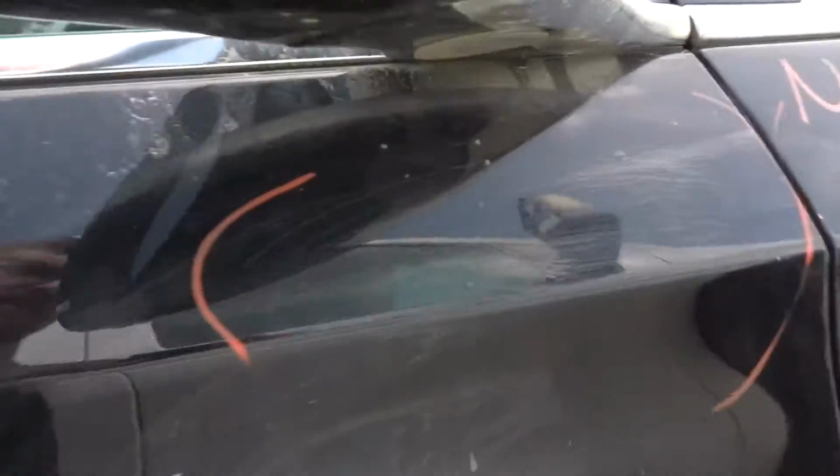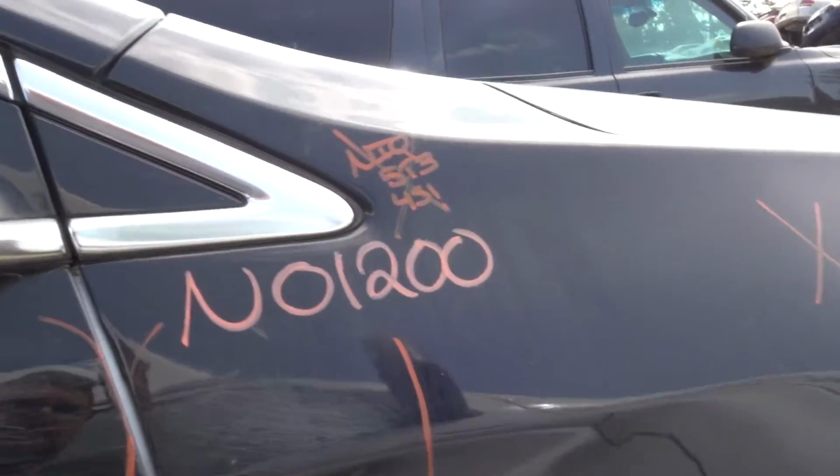Right rear door. Small ping up toward the front portion of that door. Still looks pretty good. Right front door. You got a small ping down toward the bottom. And then underneath the mirror here, you got some scratches. Door mirror on the right side here, power. Small scuff on it. You got the turn signal, not in terrible shape.